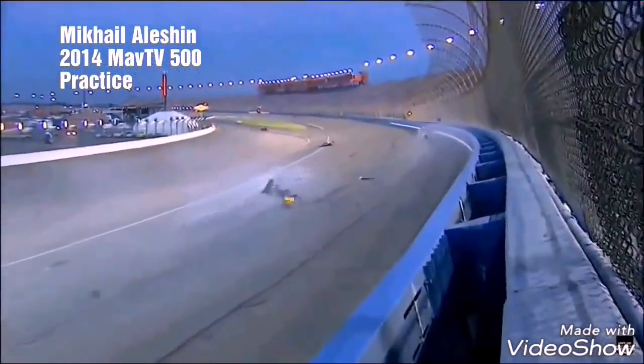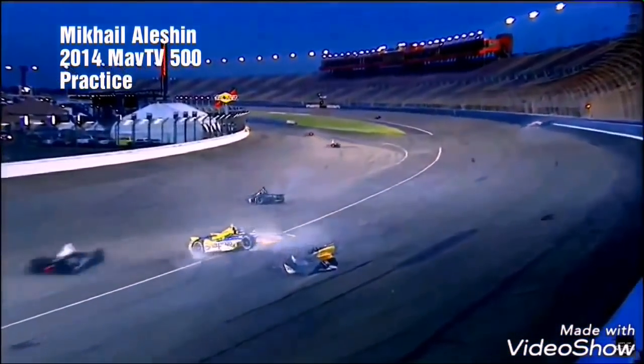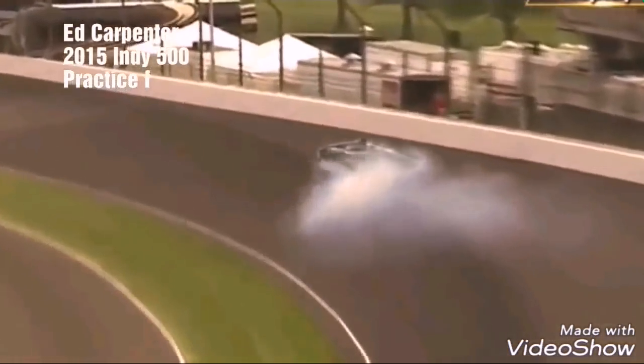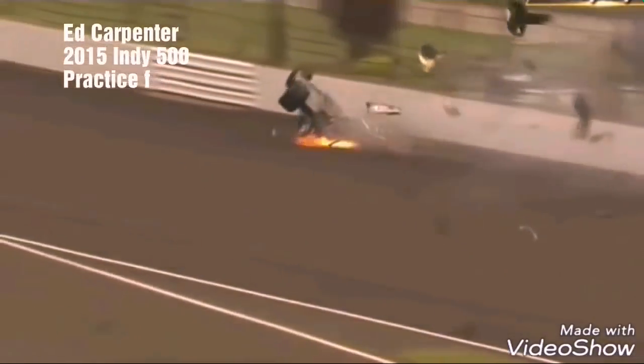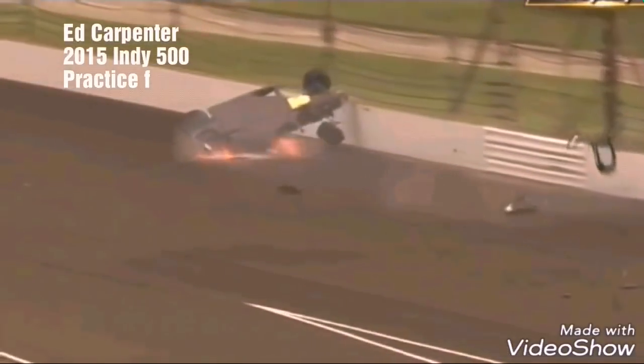Oh, we have a huge crash here on the track right now. It looks like Mikhail Aleshin. I'll have to look up who it is. I saw Aleshin earlier. All right, we've got a slow-mo here. Let's watch what happens here. There's 2. He loses it coming into 2. Back in, gets away. Slaps that SAFER barrier. And then he hangs on for a wild ride here. That's probably the best angle we've had so far.